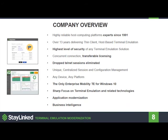Some of the things that we address just by virtue of installing: one, we have what we call our fair licensing model. It's a concurrent connection licensing model. Instead of licensing by the number of devices you own, it's by the number of devices you're actively using. The drop session issue, probably the most commonly reported issue with Telnet, just goes away. That's how we got the name. That's actually how we made a name for ourselves in terminal emulation.